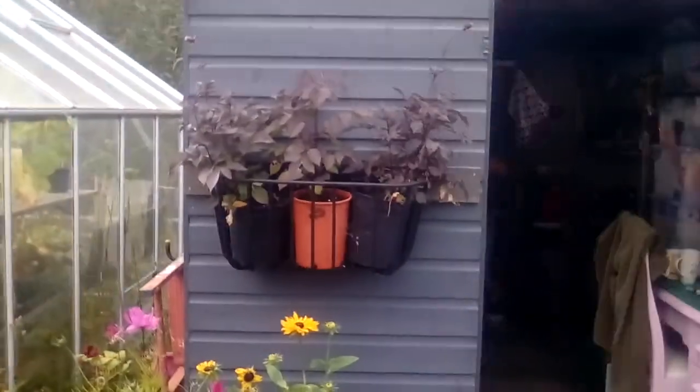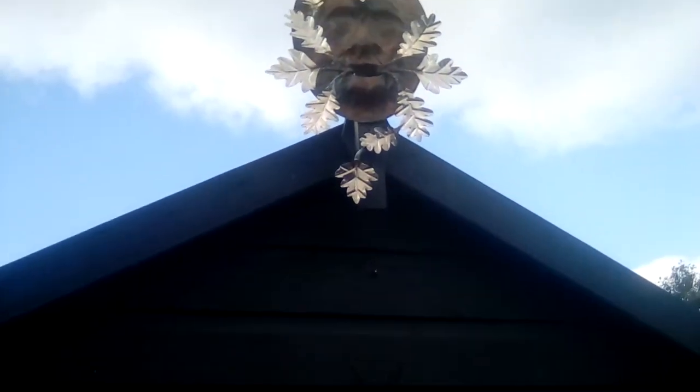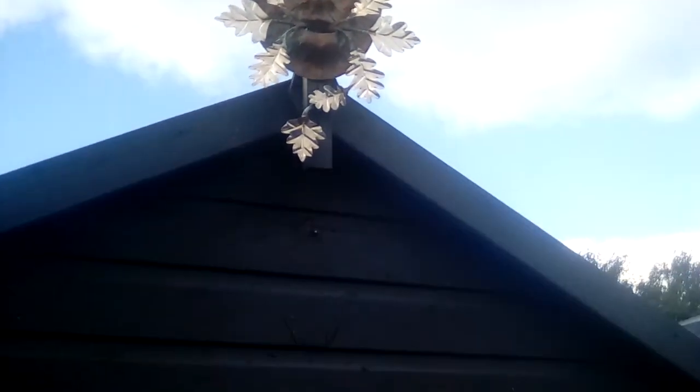Oh, I never showed the green man, Gavin. And this was, it's actually gone a different colour since we got it, is it not? Well, you're not going to maybe see that very well because the sun's shining on it. Gavin bought this at the show from a sculptor person, and I think it has changed colour since we got it. But you can sort of get a wee bit of a see of it. So it's quite nice because it glistens and it'll change colour, but the leaves seemingly stay the same colour.